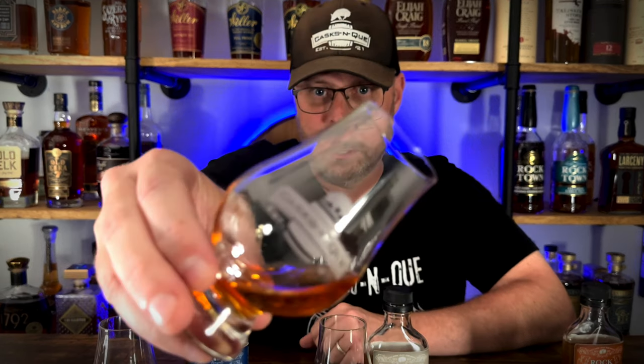Right away there's a sweetness, also some leather. You can definitely get a sense of the corn in this one. The color is nice and golden. That one's got some viscosity to it. Let's take a sip. Oak forward, sweet. There's some pepper, some allspice to balance out that sweetness. And I think I'm getting some of that leather taste on the back end. It's got a bit of a graininess to it, but it's very good.